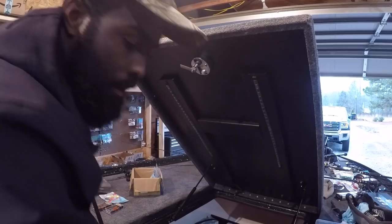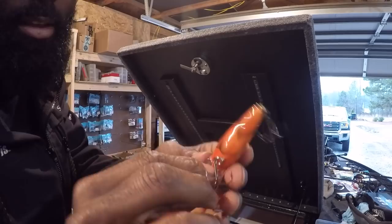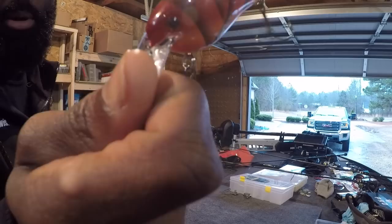And my buddy painted this. This is KVD1.5. My buddy at Rainbow Baits, he painted that guy right there. It's pretty slick looking, isn't it? It's KVD1.5. You will never see another crawl pattern like that one anywhere.